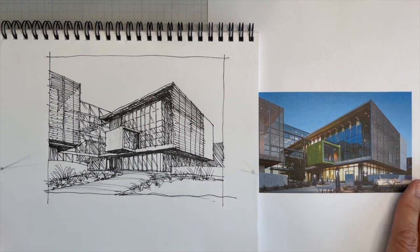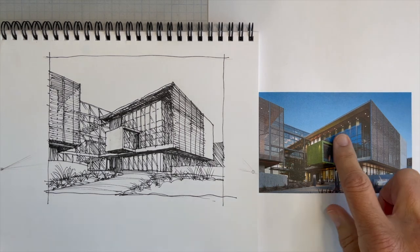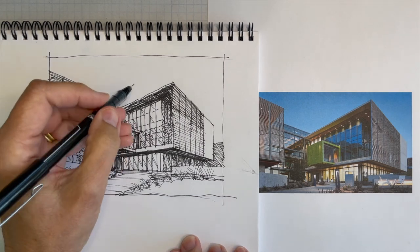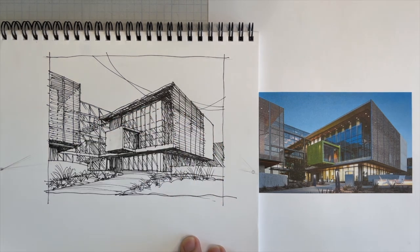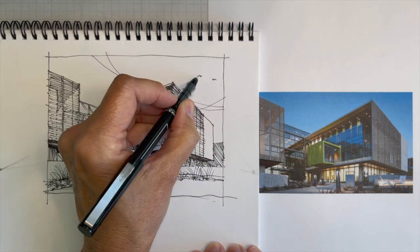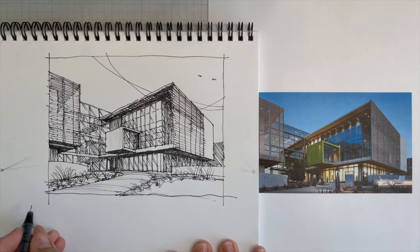The last few things that we're going to do are going to be just to put some blue on the sky and on the glass where it's reflecting, just to help it pop. I'm going to do a couple of fun little crazy lines in the sky like that, just to say, oh, maybe there were some clouds. You know, you can always add a little bird or two. And then we're going to go ahead and entitle your drawing.